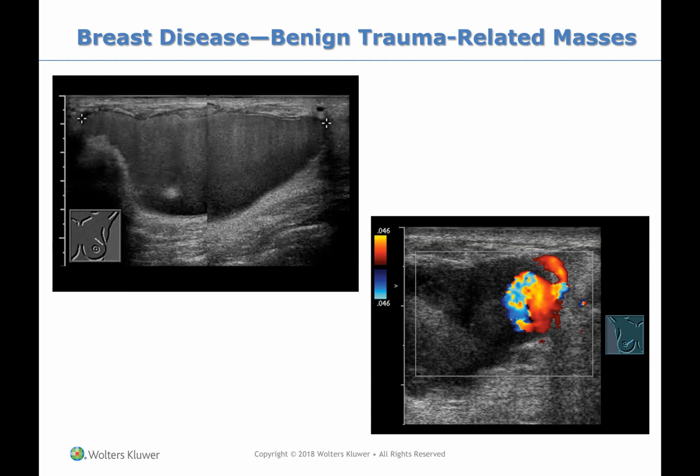So the second screen is from a pseudoaneurysm from a post-biopsy. So in this image, the color flow Doppler reveals blood flow within the neck of the post-biopsy pseudoaneurysm, which is pretty interesting.